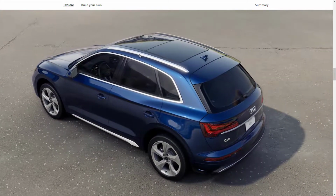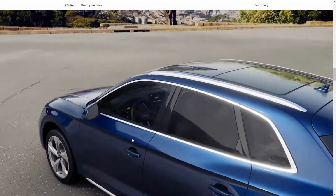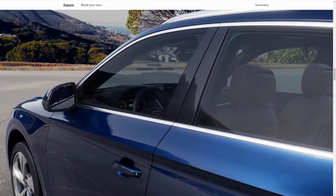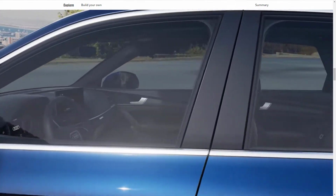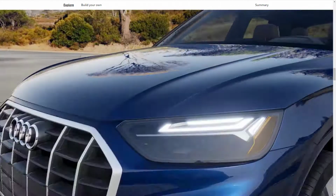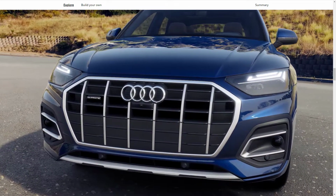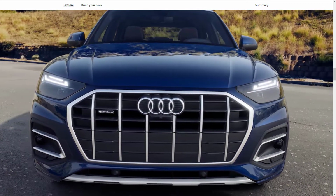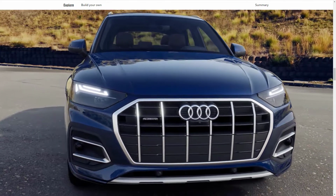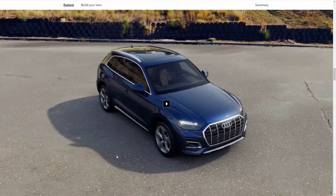I love the satin and chrome accents, like all the chrome accents around the windows and under the doors. And here they get us nice and close up on the door. We can see the digital instrument cluster in there. That looks super cool. This is a very nice little movie they've got going here. Really, really nice. The front end, of course, really strong. Look at the LED headlights. They're beautiful. You've got the LED fog lights that are tucked in down there. They look to be smoked colored. And there you go. Now, so that was the exterior walk around.